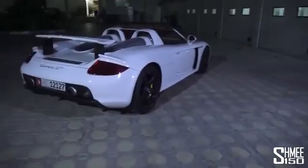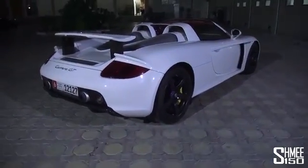Is that not one of the truly best sounds ever? A screaming V10, the tone and pitch of it is so perfect. What a drive. I have loved this.